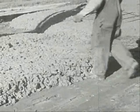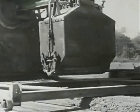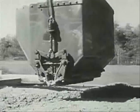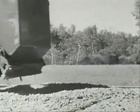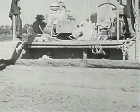Heavy wire screens help strengthen the center of the pavement. This wire will help keep the center from cracking after the pavement dries. More and more concrete goes into place on the roadway. After the concrete is spread out over the road, it is leveled down until it is just right.